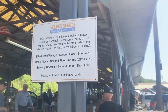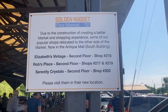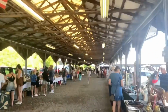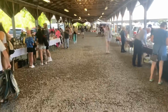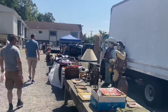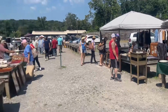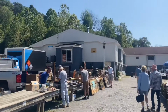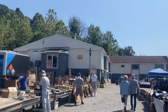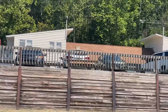Here's a sign about the market renovations. And as you can see, there's still a lot of space underneath. More exhibition space here near the back. The other end of the main building. The office for the facility is located on that hill.